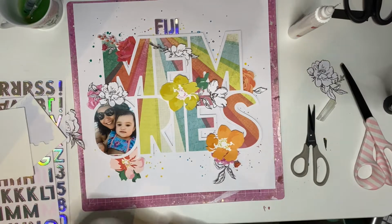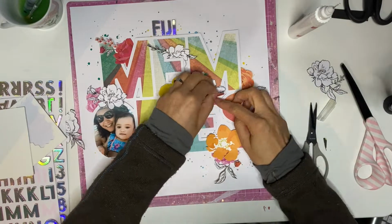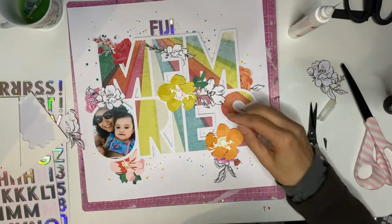I think it'd be amazing. So back to my layout. Now I'm coming to the embellishment, which is always the fun part for me. I'll be honest, I did have a bit of trouble with embellishing this one.